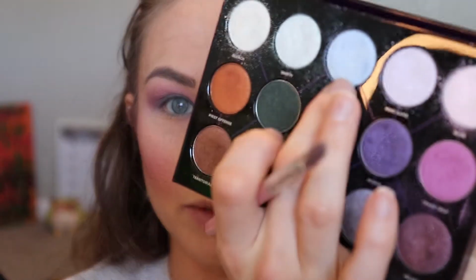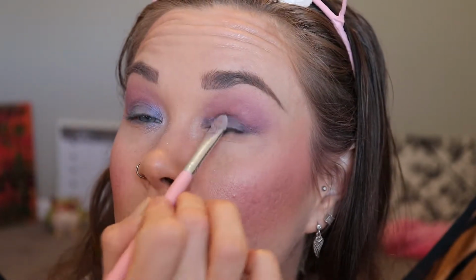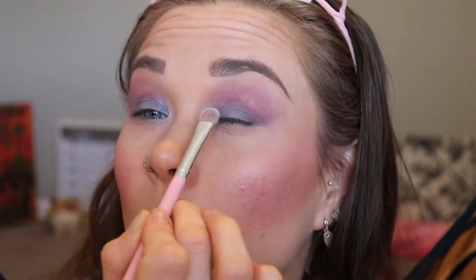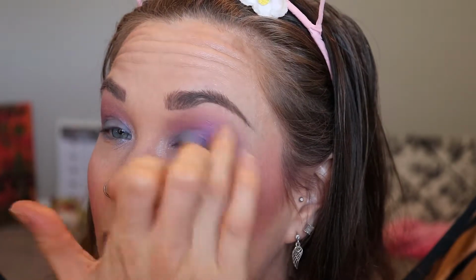Okay, and then with the flat shadow brush, we're gonna go in with the light blue here called Space. And we're going to make that the inner corner, and then coming into the center of the eyelid. And again, I'm just placing everything. I do not understand this one spot here. Whatever it is, it's picking up the pigment like crazy. Making it brighter, but it's still lighter. I don't understand.